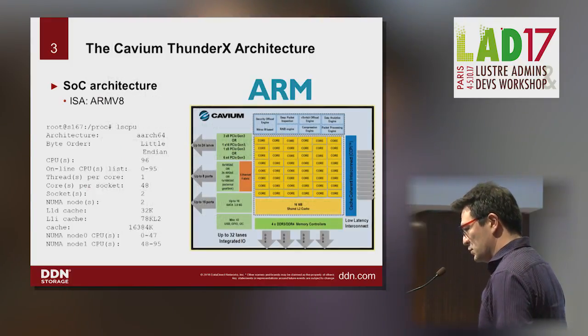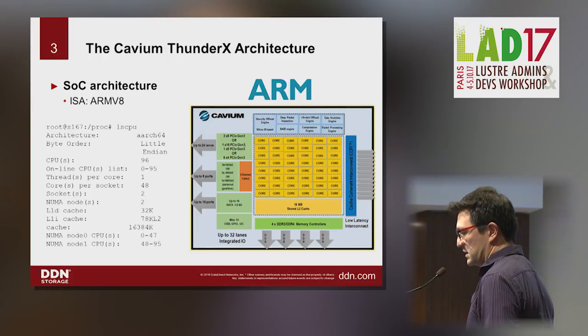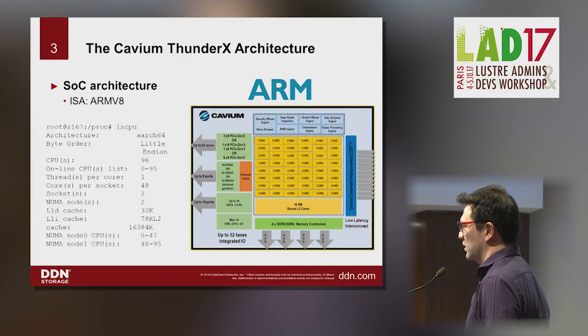For those who don't know, ARM is basically a design company, right? They don't build the chipset, they sell the design to other companies. We adopted the Cavium ThunderX chipset and processor to do our study here. Cavium has just announced the ThunderX2, which is going to be the new architecture and will probably be available by the end of this year. But the one we have, of course, is the ThunderX, the first generation, which is a little bit lower performance-wise.